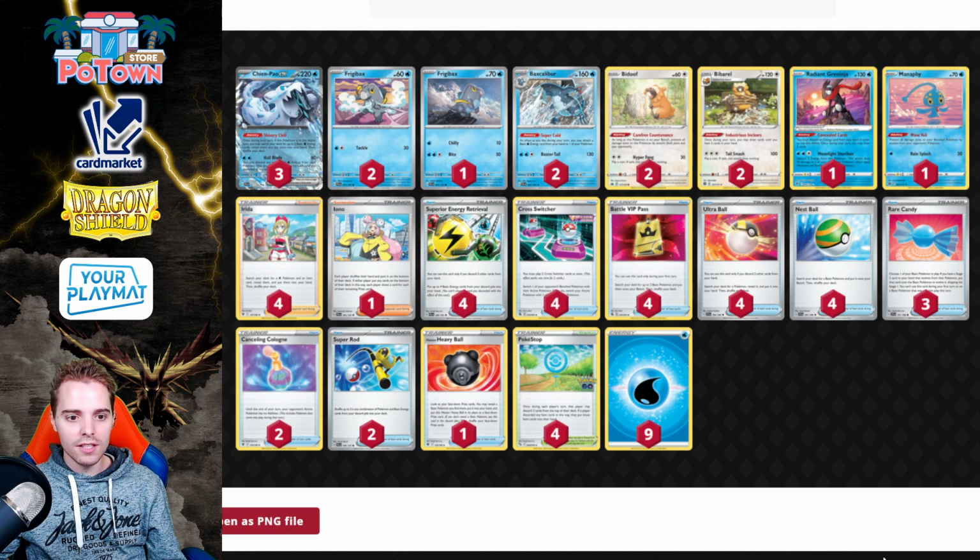This is a consistent list. I think this is a similar list to Grand Chance's list, if not the exact 60. And we do see, of course, the consistency with 4 Nest Ball, 4 Ultra Ball, 4 Battle VIP Pass. You really want to get into the game, develop your board state, get a couple of Beat Barrel out, and then just draw a lot of cards in combination with Irida, and of course Concealed Cards, getting the combo going with Cross Switcher and Canceling Cologne.